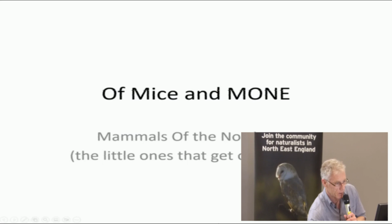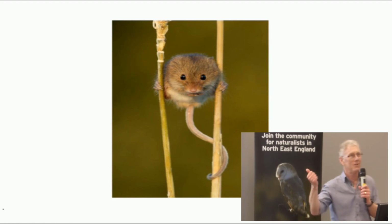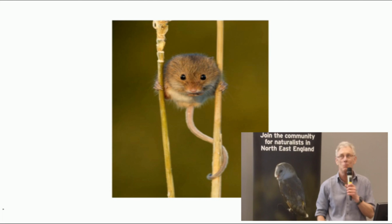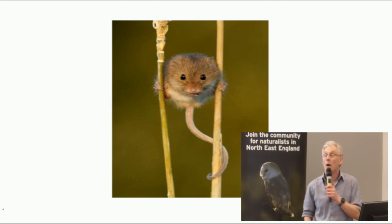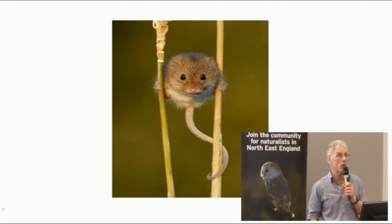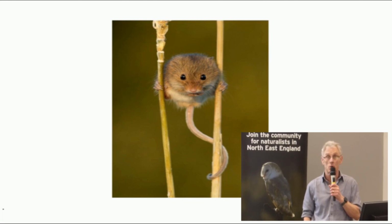Left hand with a mic, right hand with a mouse. Oh, thank you for that. Because this got an awe when I did it at the ERIC conference, and it deserves an awe. This is the cutest mammal in the northeast. This is, as I'm sure you know, the harvest mouse. The harvest mouse is our smallest rodent, and it's really quite surprising how little these are. When you first see them, it really does take you back. They are quite tiny, just 6 grams at the most, which isn't very much at all.